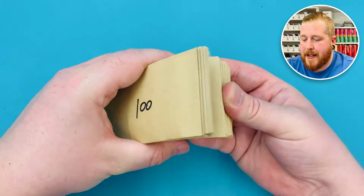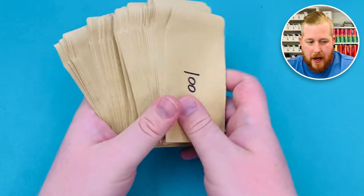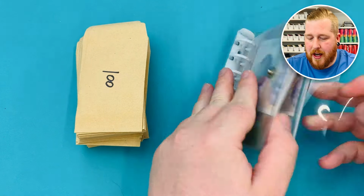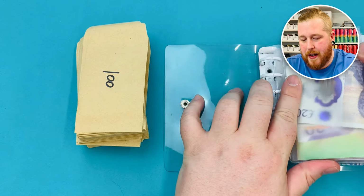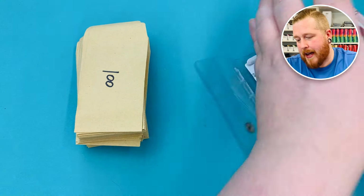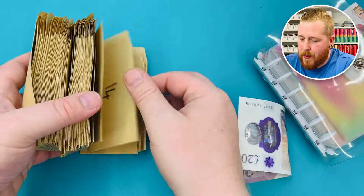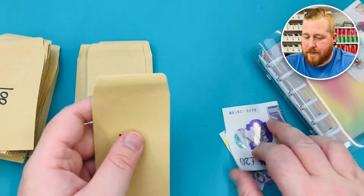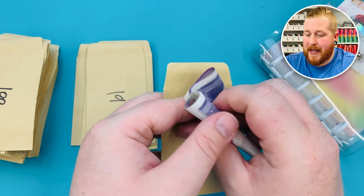So we've got this, and let me just show you basically how it would work. Let's say, for instance, I would like to stuff £20. So I get £20 from my money, and I get the 20 envelope, 19, 20, here she is. And then I stuff the money in there.